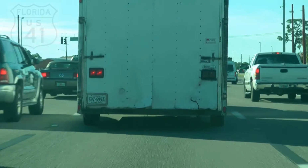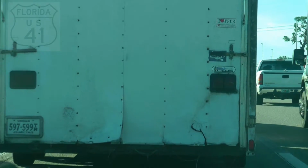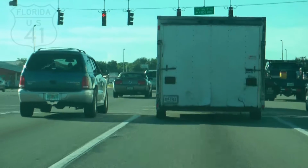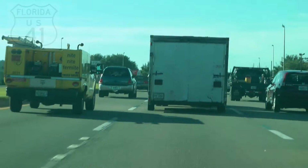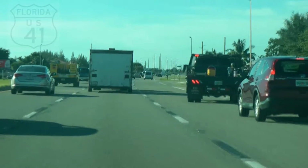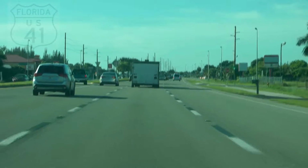I'm on US 41 with a lot of traffic going southbound, and I hope everybody's doing fairly good today. I'm doing the best I can do, and it's about 87 degrees right now, so it's pretty warm out. 87 degrees in southern Florida, and as I'm going through here, you get your typical traffic. There's McDonald's on the right and the marine trading post on the left, and we're going to be coming over the bridge that separates Port Charlotte from Punta Gorda.